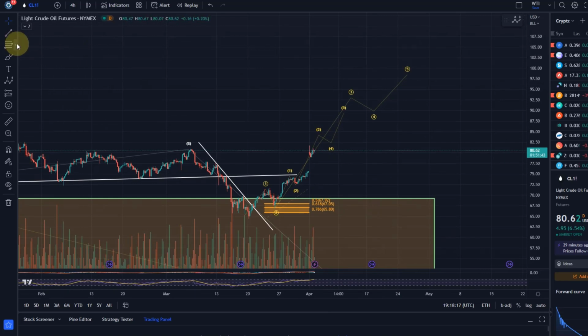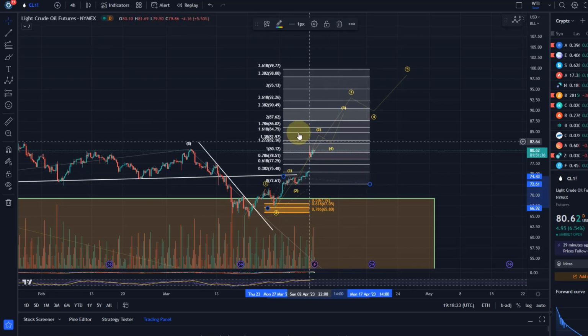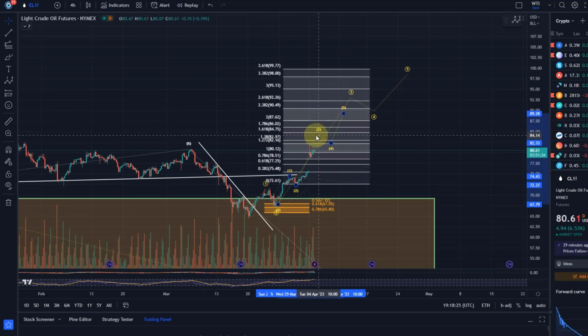If I'm taking the Fibonacci extensions, let's do the smaller one first. 1, 2. Target here would be around $84. That's what I want to see for the third wave. Again, due to the gap, we don't really have enough price information. It's just a gap, right? So you don't really have anything to take into account there. But this is sort of how it should develop if we continue to move up.